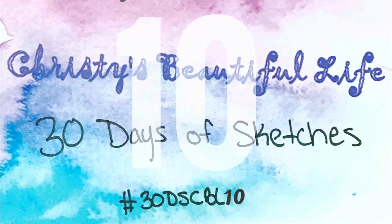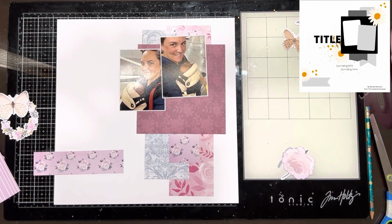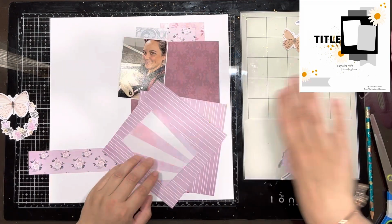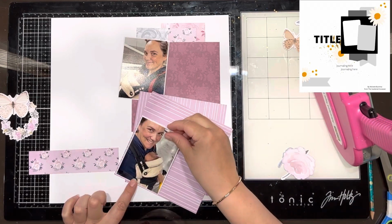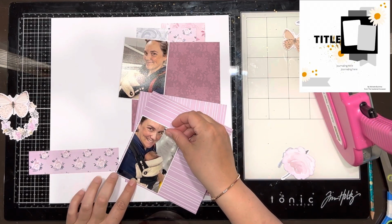It's Katie here from the Scrappy Sisters, and I am up with a layout for 30 Days of Sketches by Chrissy's Beautiful Life. It is day 15, October 15, and the exclusive sketch for this month is in the top right-hand corner.